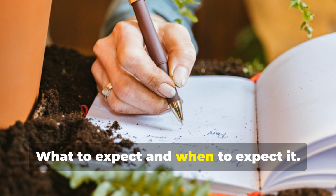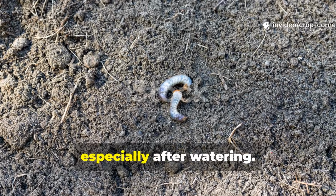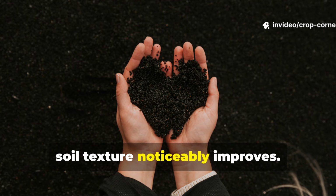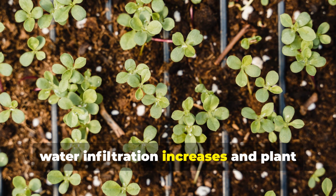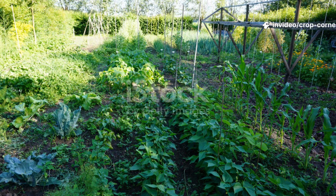What to expect and when to expect it. Within a few weeks, worms begin appearing near the surface, especially after watering. After 6 to 8 weeks, soil texture noticeably improves. It holds moisture better while remaining airy. Around 3 months in, water infiltration increases, and plant growth stabilizes without sudden fertilizer spikes.